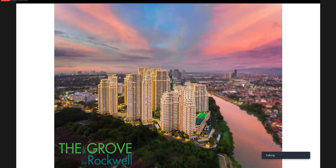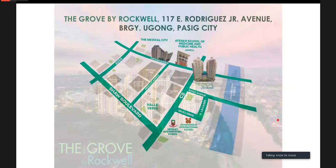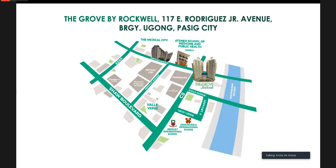Okay. So first, the Grove. Ito yung ready for occupancy natin in Pasig. It's specifically located along C5 or E. Rodriguez Jr. Avenue, and very near also Ortigas Avenue. So ito si Grove. So these are the major establishments around the Grove.